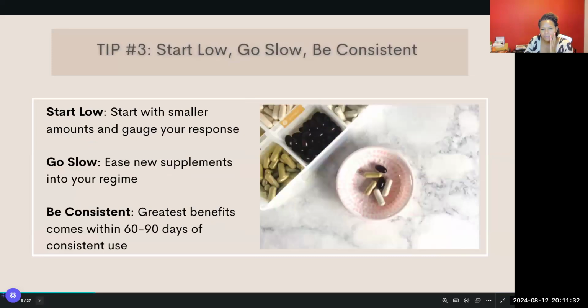Tip number 3, we like to say start slow. Okay, no, we say start low, go slow, be consistent. This is going to really be if you're using essential oils therapeutically, right? If you're starting with supplements, start with a low dosage and see how your body responds, because it could be that if 2 drops of Copaiba will do, then you don't need to use 4, 5, 6, right? When you start low and then add more as you need it, that's going to be helpful in determining what is actually working, but also you're going to give your body an opportunity to respond to it and let your body speak to you.